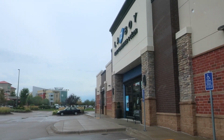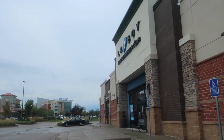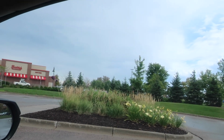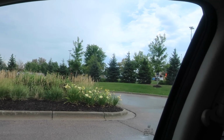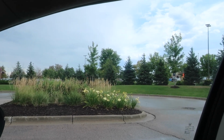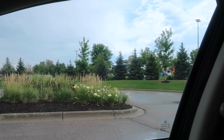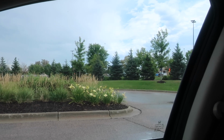So here's the Lazy Boy. There are a whole bunch of hotels and everything right over here. On the other side, there is a Freddy's, which I haven't been to in a while, but I've already eaten, so I don't need to go over there. And behind those trees, you can't really see, there is a Home Goods and Marshalls. Minnesotans love their foliage, which is nice, good for pollinators. So this is all very handy.